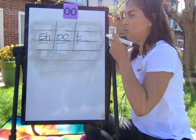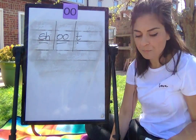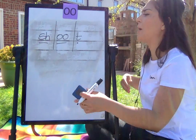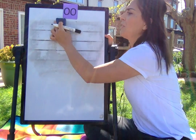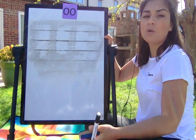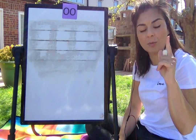Shoot. Good. Next one. Okay, this time I'm going to rub out my phoneme frame. Get rid of your phoneme frame because this is a long word. And what do we do with long words? We clap it out because it's got more than one syllable.